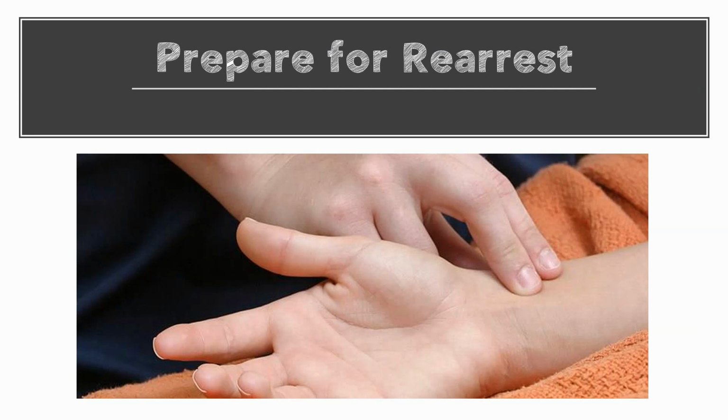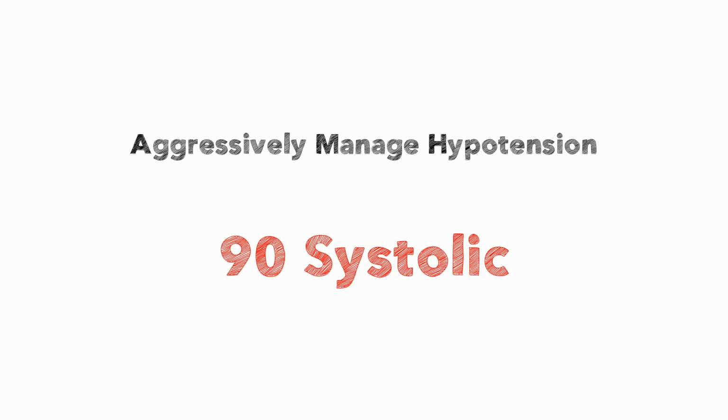So always prepare for rearrest. Again, keep a finger on the pulse. Aggressively manage hypotension, which means a blood pressure less than 90 systolic, and this is an American Heart Association recommendation. So get your pressor ready. Don't care what it is. If you're more comfortable with dopamine, then do that. If you're more comfortable with epi, then do that.